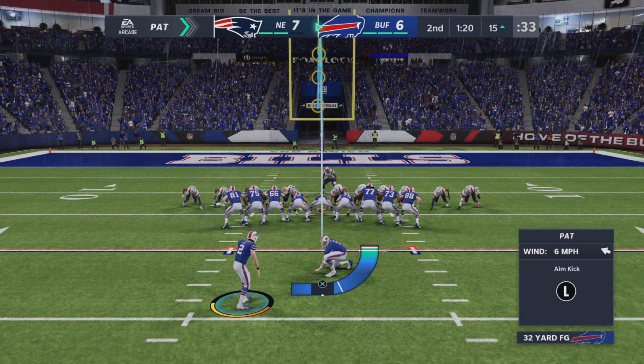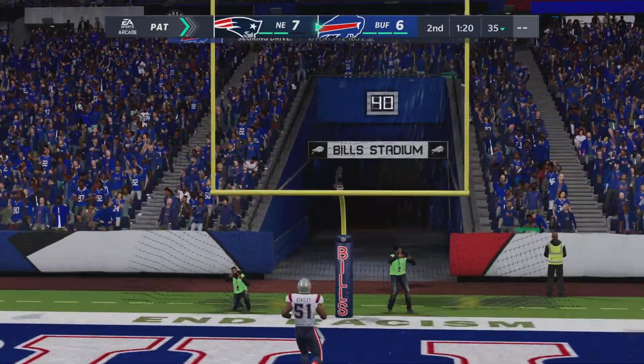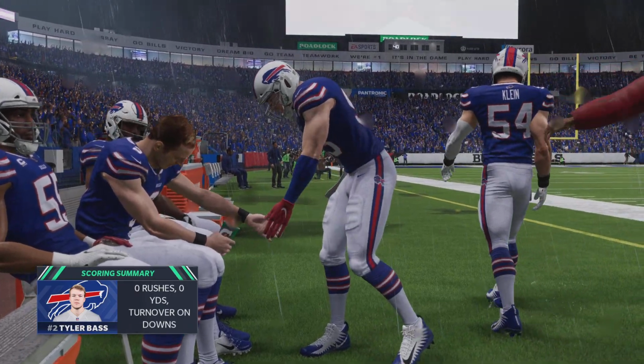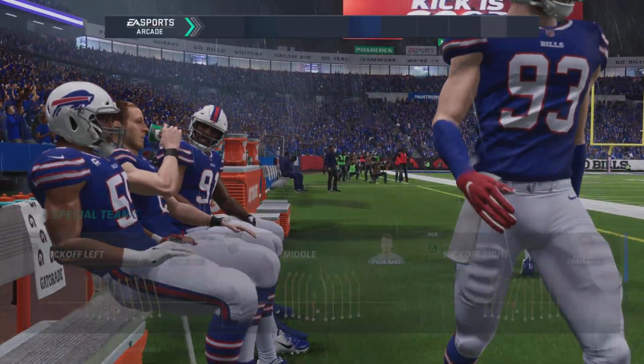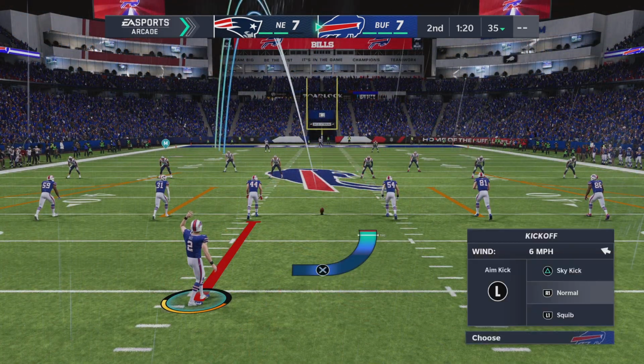That can be a huge momentum swing. And that's got to drive a defensive coach and a special teams coach crazy. Someone else running it in on a fake field goal when you're supposed to be alert for it. Terrific play by the offense. Not so much by the defense.